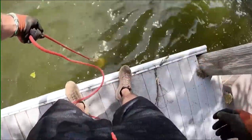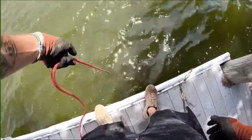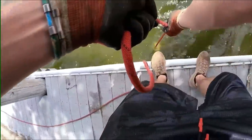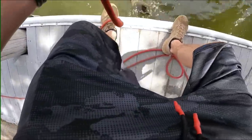Oh my gosh, dude, that's really heavy. Holy cow. If I can actually get this up, I'm gonna be impressed. I don't know what this is. Yep, it's on there. I just can't. Every time I get it up to a certain length or a certain spot, it just wants to come off. What the heck is that? I can see it. Oh, I got it. I got it. Here it comes.